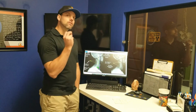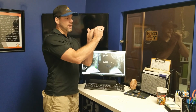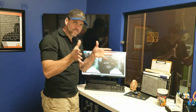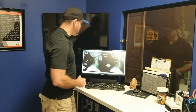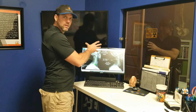Not only that, from a neurological standpoint, the spinal cord runs right down through the middle. So what happens is when you lose the curve in your neck and your head shifts forward, you get a tethering of the spinal cord, or a stretching out of the spinal cord, which is going to affect the way the brain communicates with the body. Because as you know, your brain sends messages down the spinal cord, and those messages are carried out through the nerves into every single organ, tissue, cell, and muscle of the body. So very, very important.